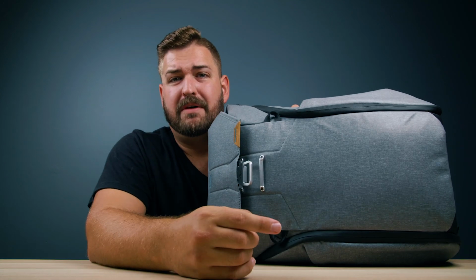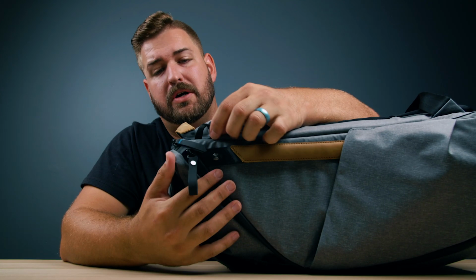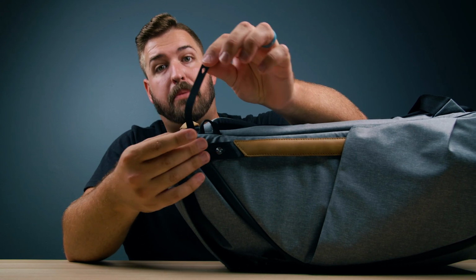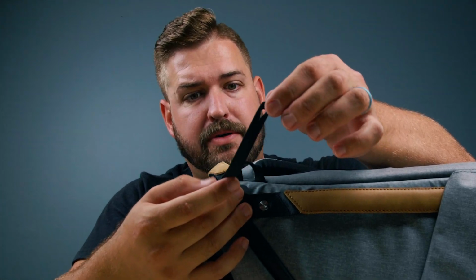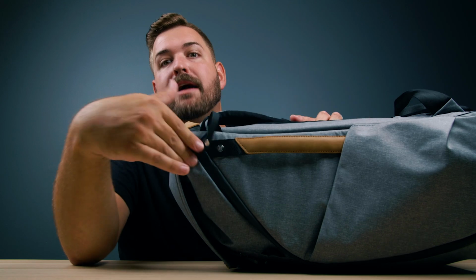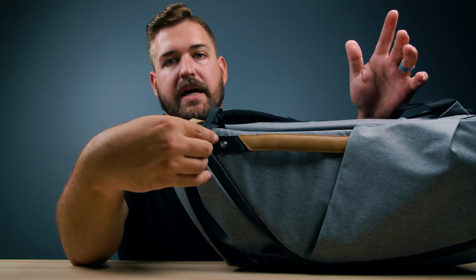The other thing, for the safety feature that I like, it has these loops across the top here that you can take these little zipper, I don't know what you'd call them, tabs or something, and slide them in through these loops and close them off here if you really wanted to make sure that you protected your gear if you're going through airports or busy areas like that.